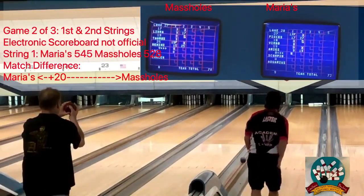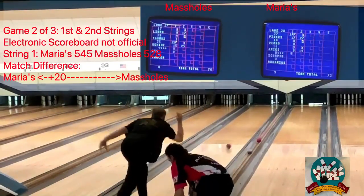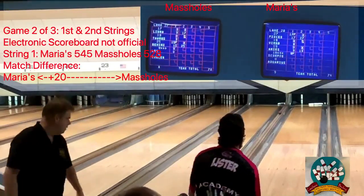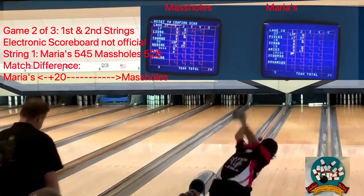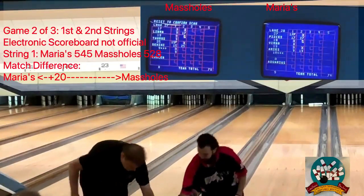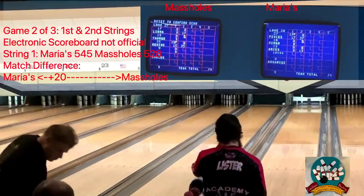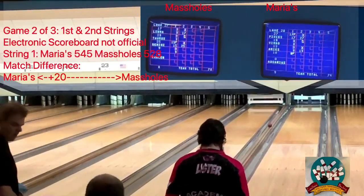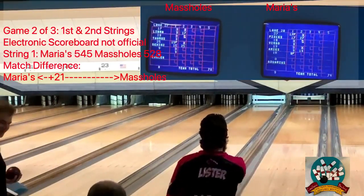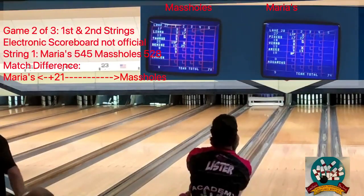Lister missed it to the right. 3 6-pin here for a spare opportunity. Can he pick it up? Yes! 10 on the ball, 3-1 for Bobby Whitcomb. Lister for a 10 in his first box, missed it. Wide right, wide left. 9-1, 4-pin lead, Maria Subs. They have a 1-mark advantage. 21 pin lead in the match.